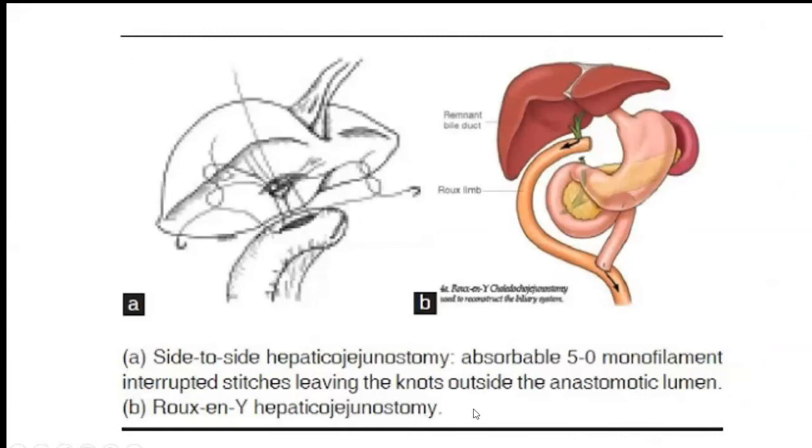At that point, we would do a Roux-en-Y hepaticojejunostomy. The way we would do that is we choose a point about 15 to 20 centimeters from the ligament of Treitz, bring that loop of jejunum up in an antecolic fashion, and perform a side-to-end anastomosis with the bile duct. I plan to do this with 5-0 PDS in an interrupted fashion, making sure that the knots lie on the outside. We wouldn't do this over a stent.